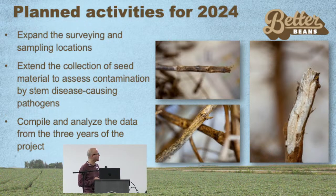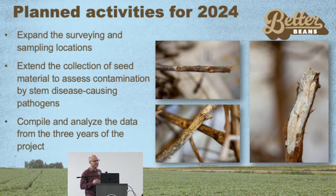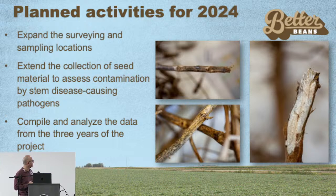So some of our activities for 2024: we're expanding our survey, wrapping up some of the sample diagnostics that we have in our hands at this moment. We're also extending our seed collection, and then to be able to wrap up this project this year. So this concludes. I think I went a little bit short, so that's not normal for me, but that's good.